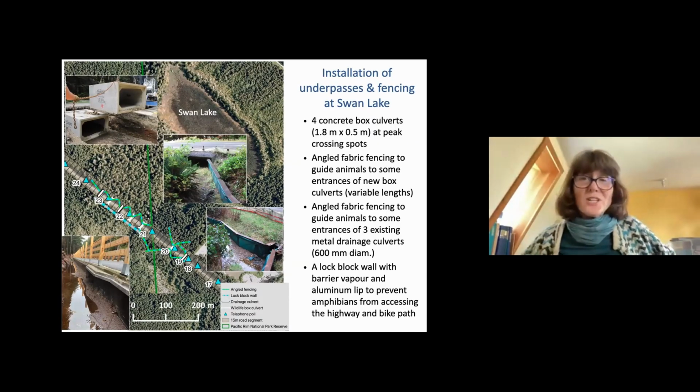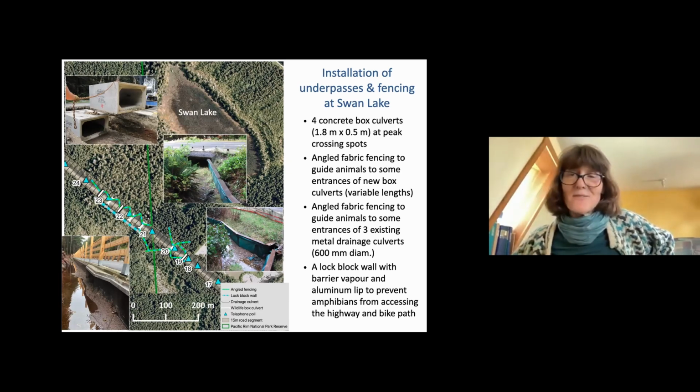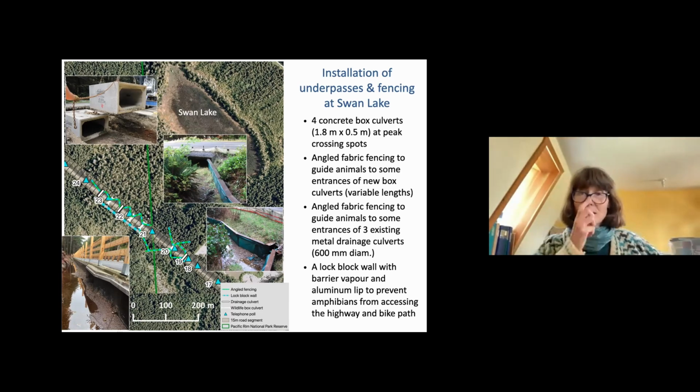So in order to address the issues of mortality and connectivity, we have been involved in helping the Ministry of Transportation and Infrastructure and Parks Canada install some box culverts, four new concrete box culverts at peak crossing points that are near Swan Lake. One went in 2011, the other three went in just last year.